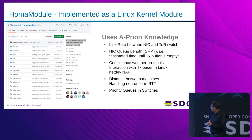Here's a couple more pieces of information. John gave this implementation for the Homa module, which we call the Linux software golden reference C-code implementation. And this particular implementation uses, again, a priori knowledge, which is the link rate between the NIC and the top of rack switch, for example. You can set the NIC queue length for handling SRPT, basically the estimated time until the transmit buffer will be empty. Okay, so the Linux spacer can start pushing data into the NIC.